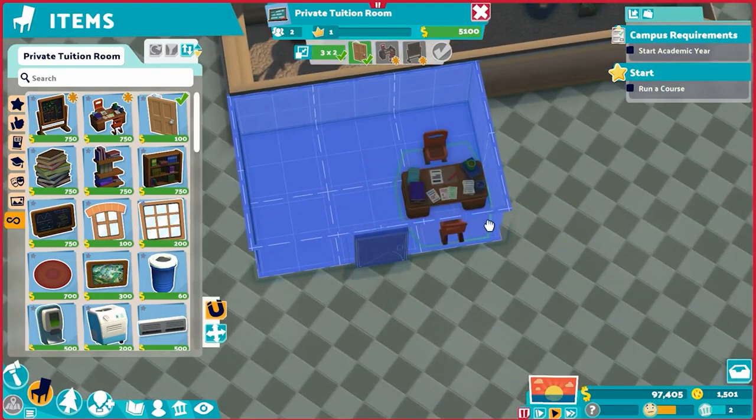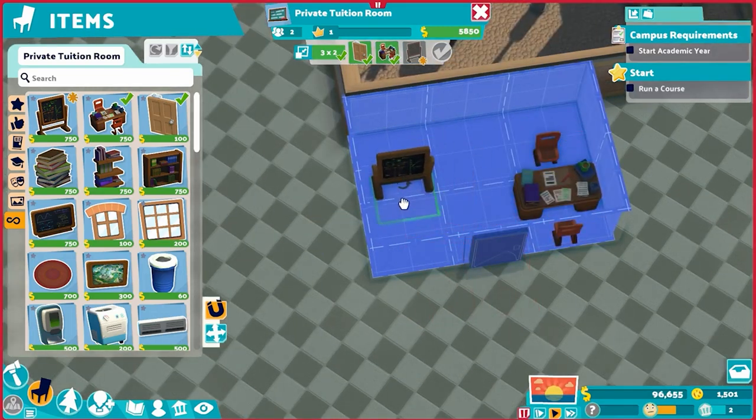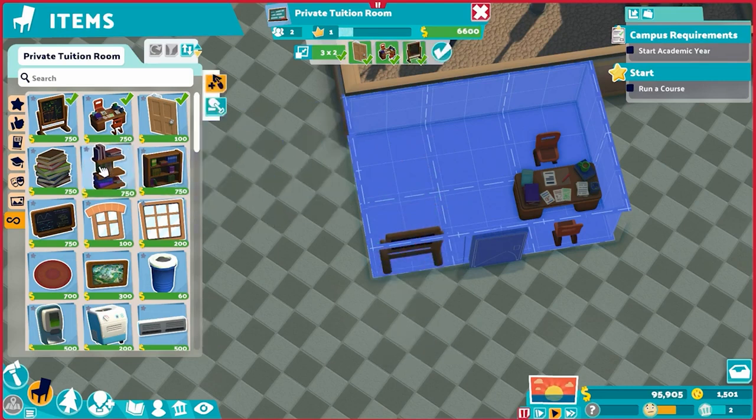For the desk, you want it over here in the corner. You want the side of the desk with multiple papers facing the door. That's where the student sits. As far as the chalkboard, which is the other required item, you want to flip that around and put it on the other side of the door facing away. Like that. A few other things that we can do to spice up this room.